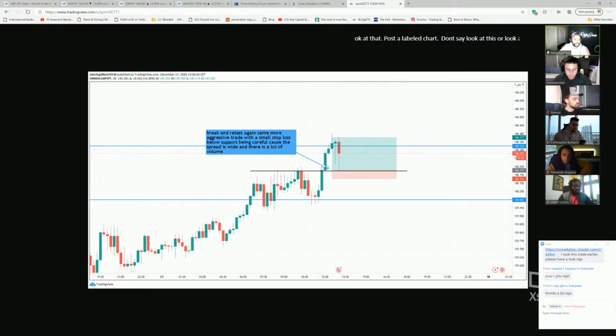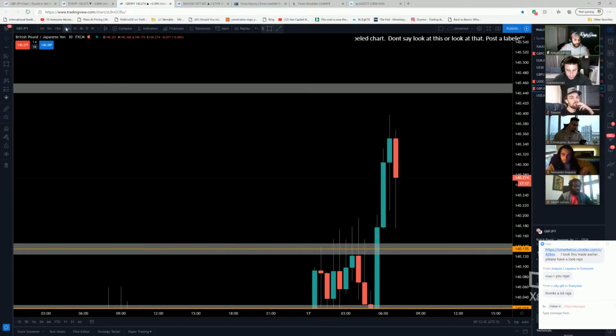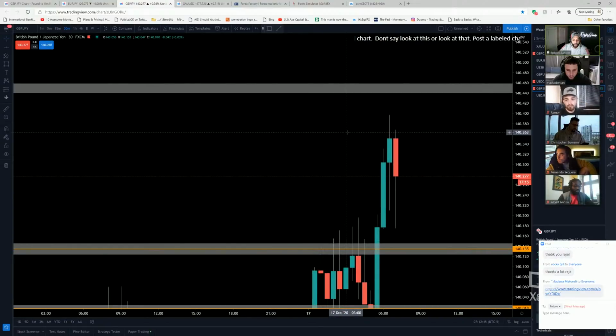You know, your zones are good. You have a zone right over here. You have another resistance right over here. So I guess now you gotta adjust this resistance based on current price action. And what current price action is saying is that we got a resistance right here now, 143.50, because now it's changed, because this is a new candle.